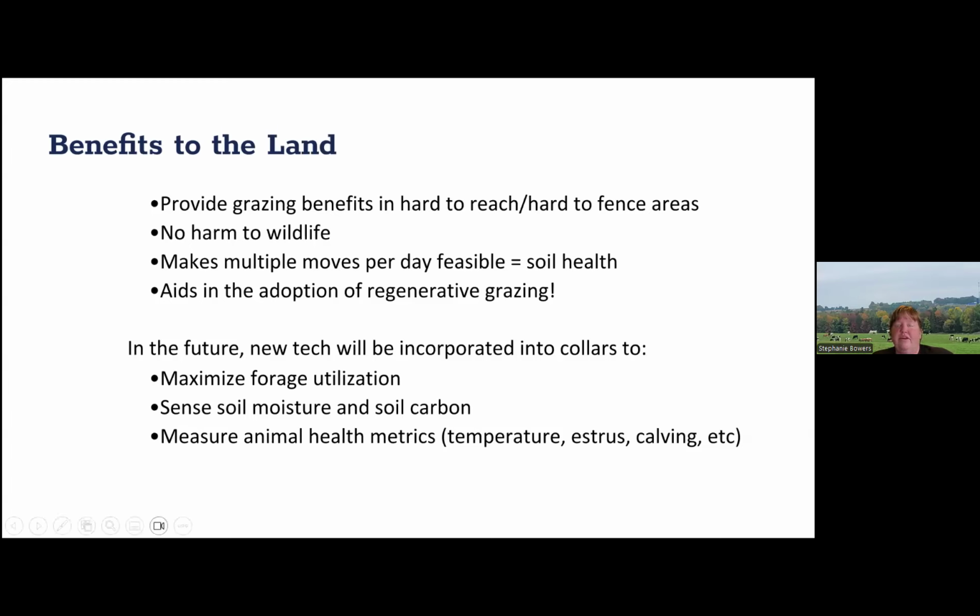And then every year technology is getting better. So we're looking at some collars that can integrate with some vegetation density monitors so that we can maximize forage utilization and really work our land to the best of its ability. In the future, we might also be able to measure soil moisture and calculate more soil carbon metrics. And then our animal health metrics, going back to temperature of the animal, heat cycles, calving, just those different things that we can look at that can really help us manage our animals better.